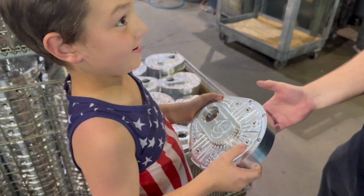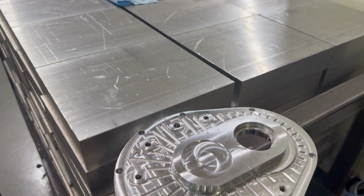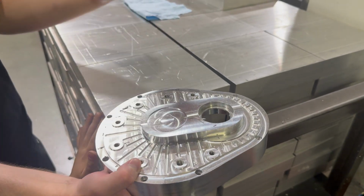It's pretty light, isn't it? So it goes from this raw material right here to CNC'd out of that. You can see all the nice, beautiful, accurate machining marks.